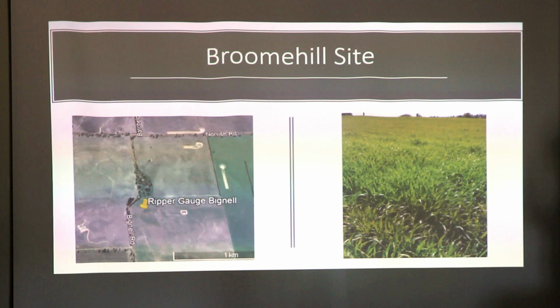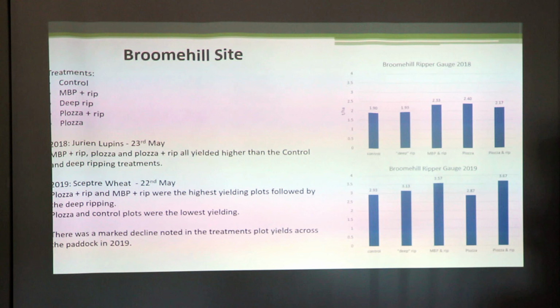Our Broomhill site, thanks Craig for that one as well. Our treatments here, we had a control, mobile plough and rip, deep rip, plozza and rip. In 2018 we had lupins. As you can see, the MVP and rip and plozza and rip all yielded higher than the control and deep ripping. And then in 2019 we sowed Skepta wheat. Plozza rip and MVP and rip were the highest yielding plots, followed by the deep ripping. Plozza and control plots were the lowest yielding. As you can see again, there's a marked decline noted in the treatments over the site.